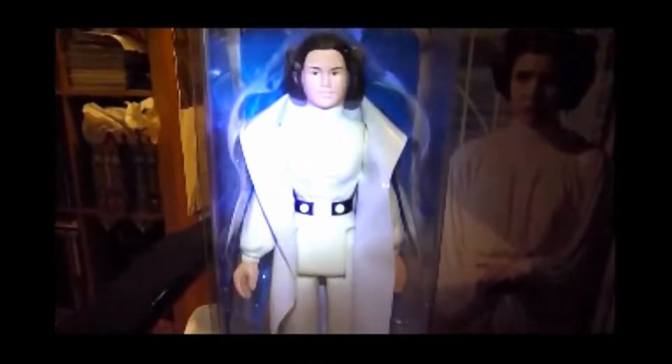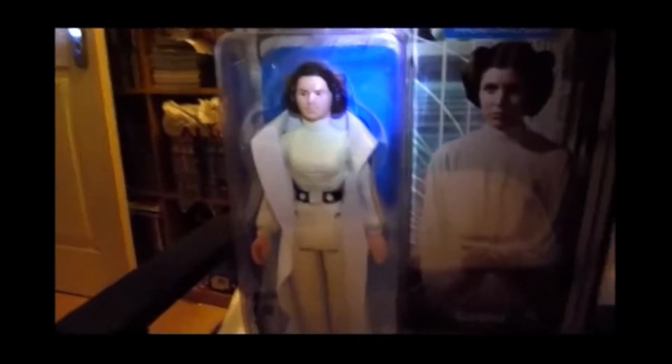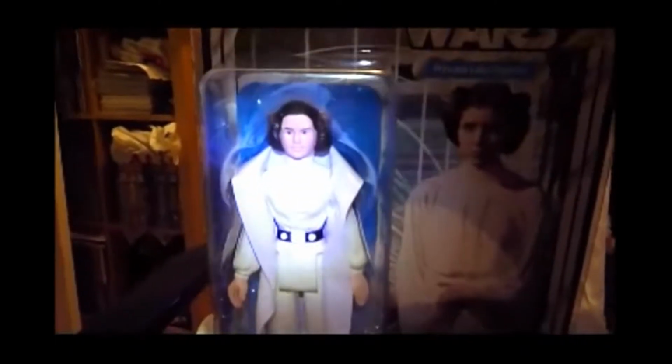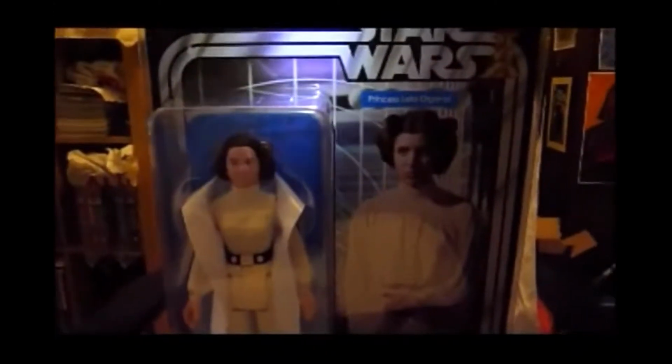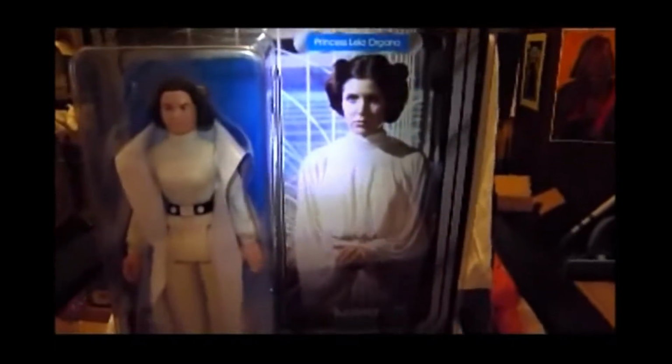From 1978. Brilliant. Love the vinyl cape. Great. Classic. I was going to take it out of the box, but it looks so good on card, I just think I'll leave it like this. You can see it well enough anyhow. That's what's good about these, the way they've got this on display. Great item. And there's the classic Leia there.